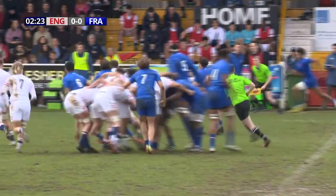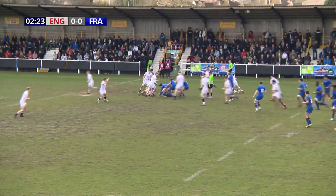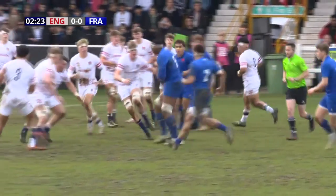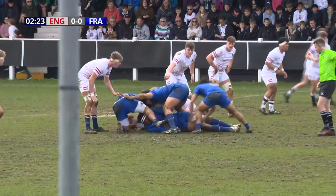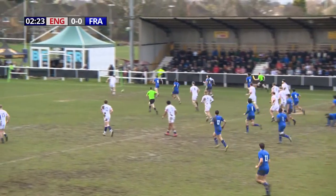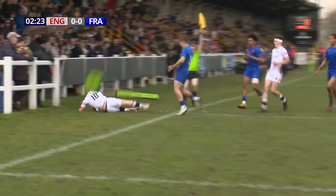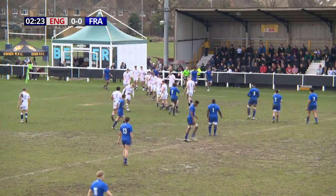Break from the back is Darquier. And they combine well, France. Good cover tackles from England. Just about shut the door. Large frame of Guimbus makes a little bit of an inroad. And Mutasi puts the ball on the end of his boot, and it's going to bounce very awkwardly. England just about clear it up. He'll come back for the penalty.